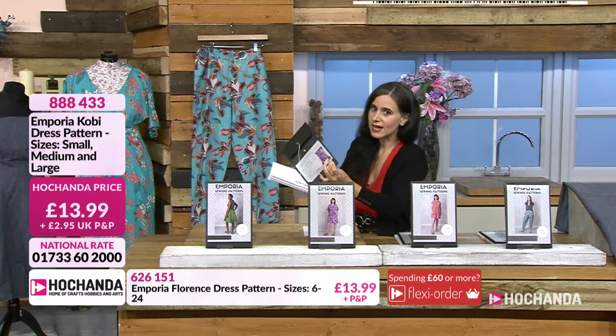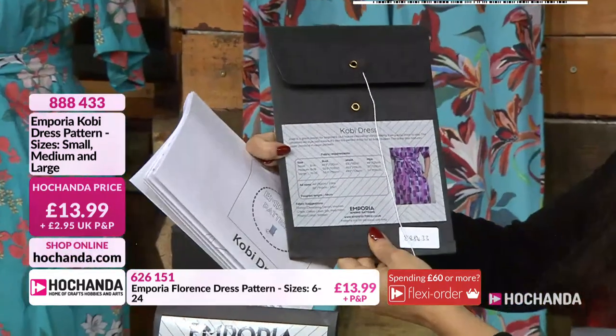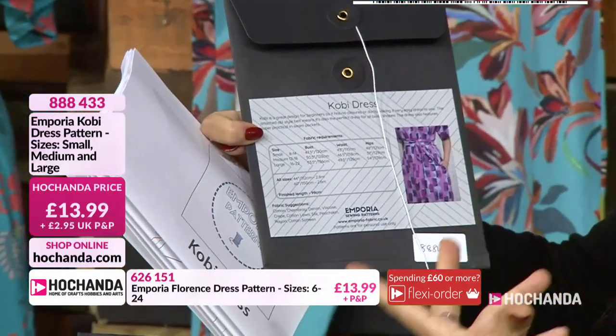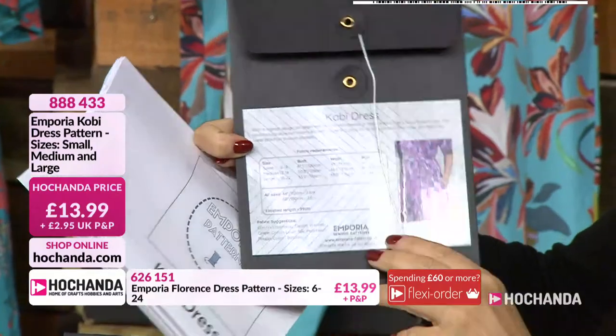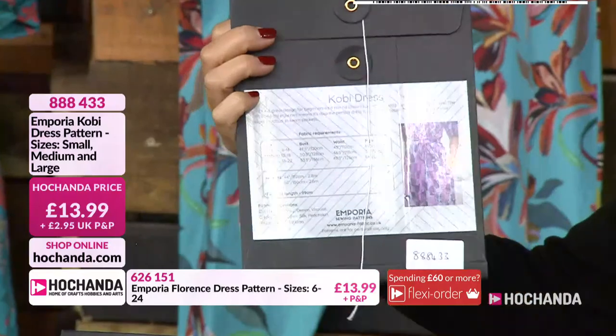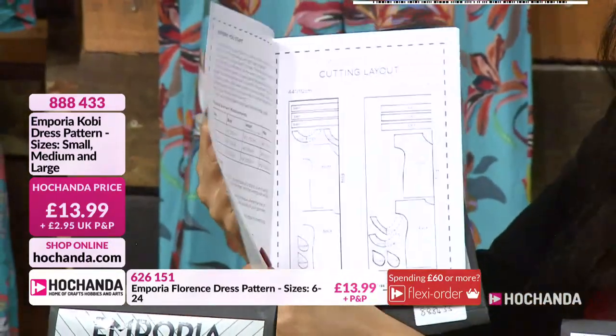Again, it comes in that envelope. It does tell you the fabric suggestion as well: cotton, chambray, denim, viscose, crepe, cotton lawn. That would look amazing. So you have got that. Also the fabric requirements. And then you have got the all-important instructions printed in quality.